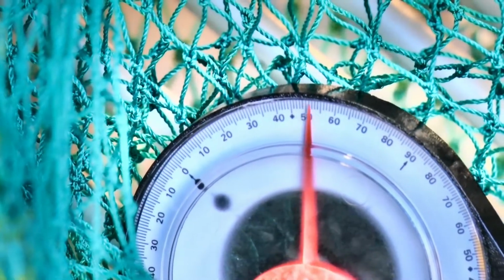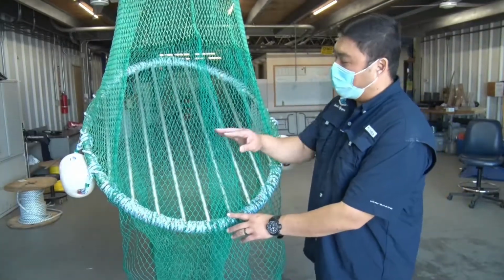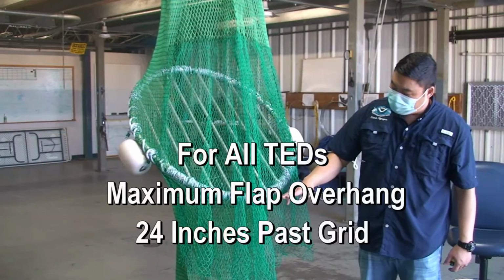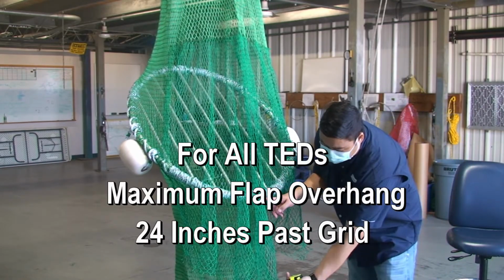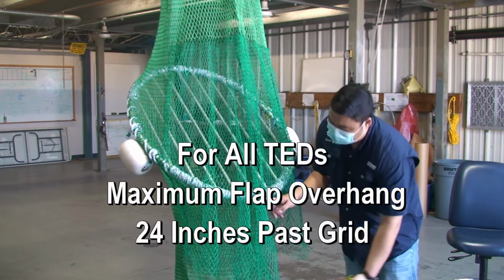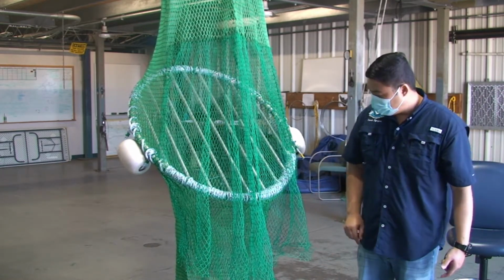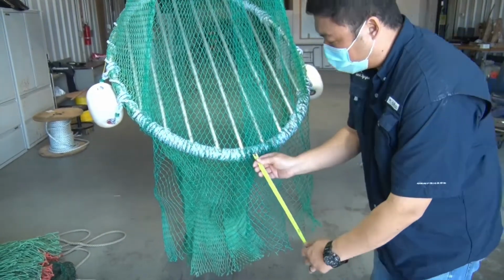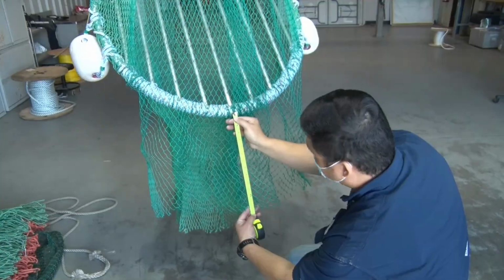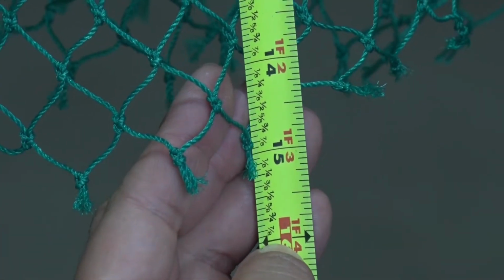For all TEDs used in the shrimp fishery, the flap covering the escape opening cannot be any longer than 24 inches beyond the posterior edge of the grid. This measurement is taken at a midpoint as the TED hangs, not stretched. And here we have a measurement of 15 inches.